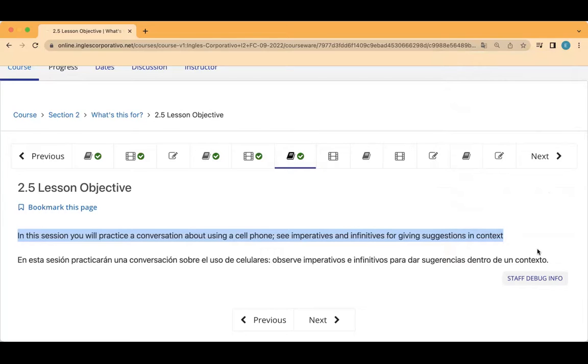In this lesson, you will practice conversation about a meeting on cell phone. See imperative and infinitive for giving suggestions in context. Okay. Thank you.